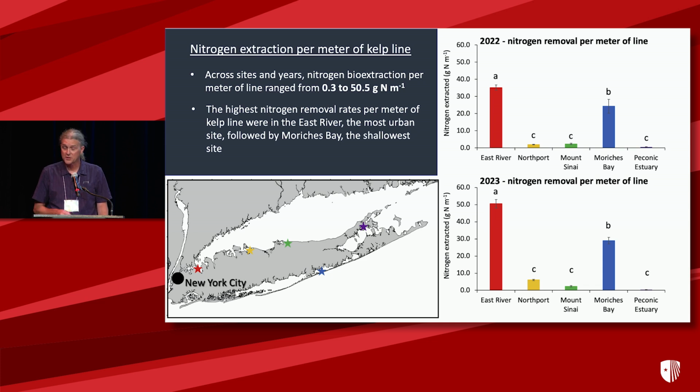Nitrogen bioextraction was significantly lower at the other 3 sites and was virtually non-existent in the Peconic estuary, due to the very low kelp growth rates there and tissue nitrogen content.